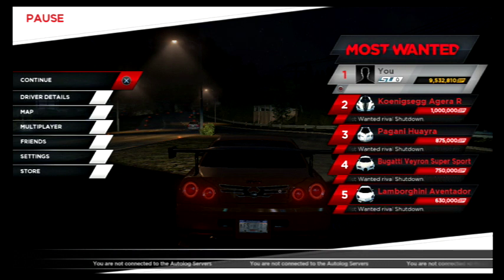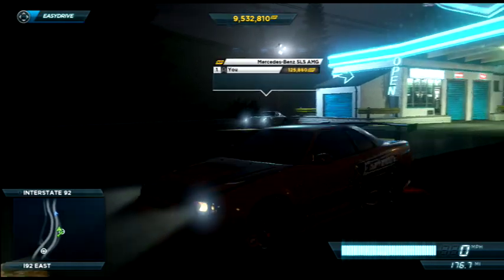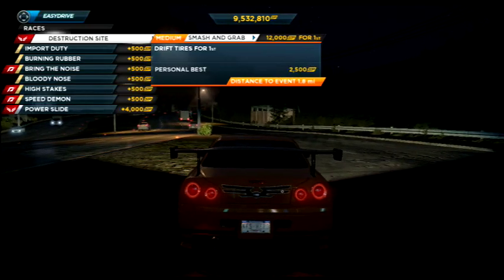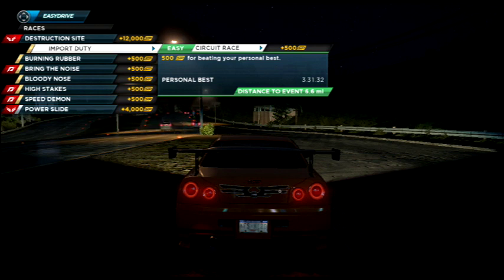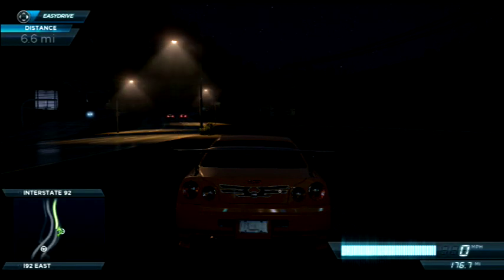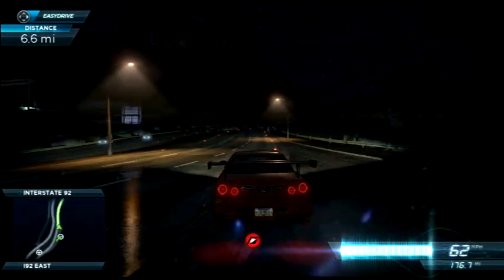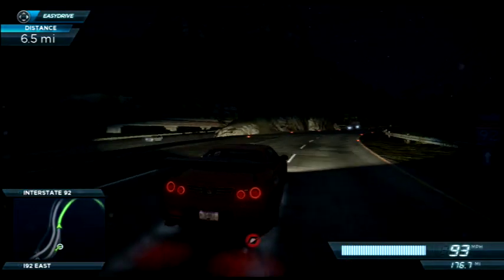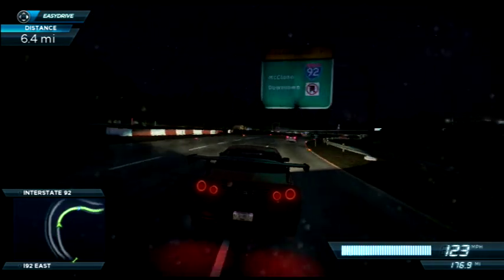Today we are on episode 46, and as you can see, we're going to drive the Nissan Skyline GT-R R34. Let's see what the races are today. First race, import duty. It's just over 6.5 miles away. Let's have a test run of this car before we start any races then.